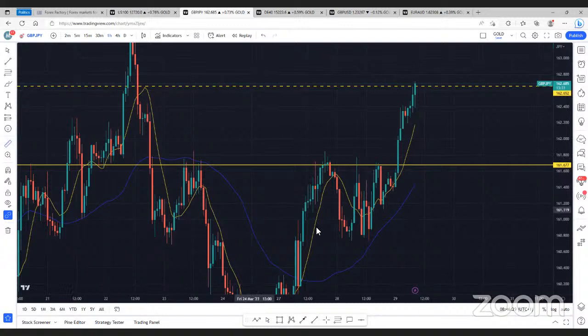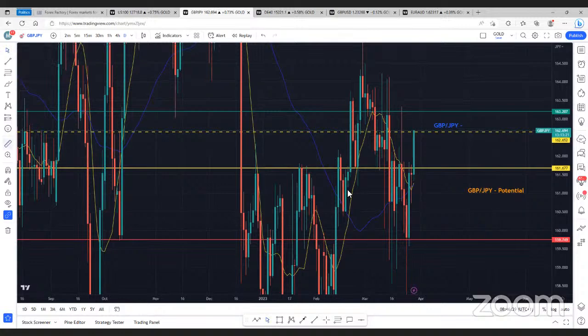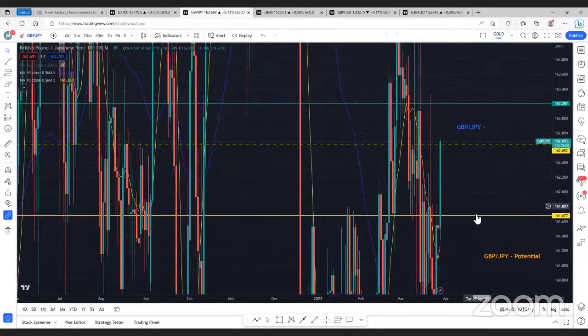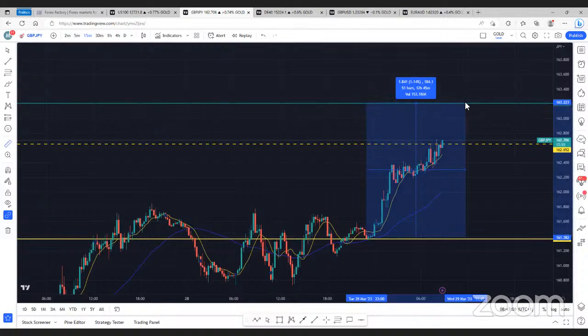Wow. Look at that long candle. Super long candle. Yeah, it's done almost 140 pips. You know what, let's do this 1 minute. So will GJ do like 180 pips today?